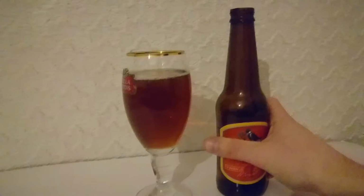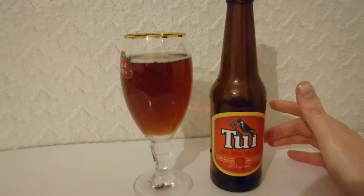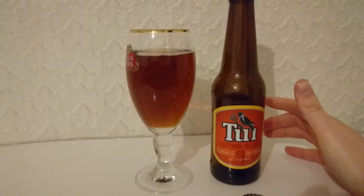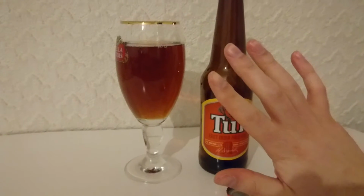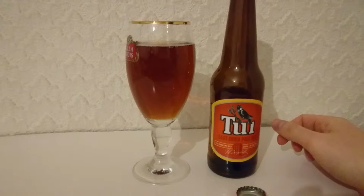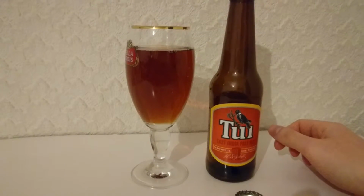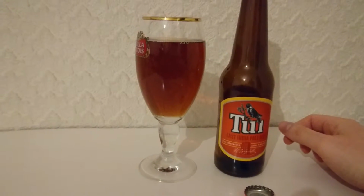Okay. To be fair, I don't think this is an ale. I'm gonna put it out there. Hands up, please go ahead and disagree with me here. But I don't think this is technically an ale, and I will explain because there's no hop to this.